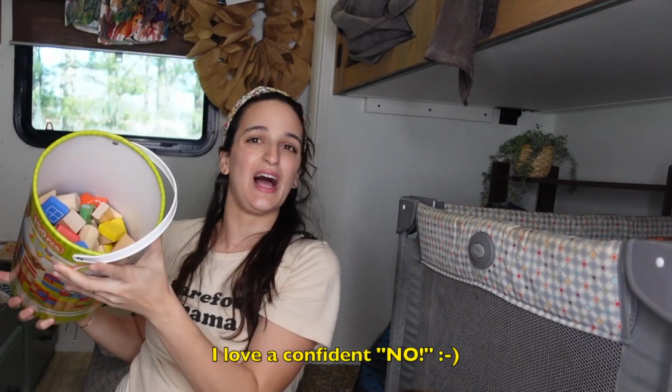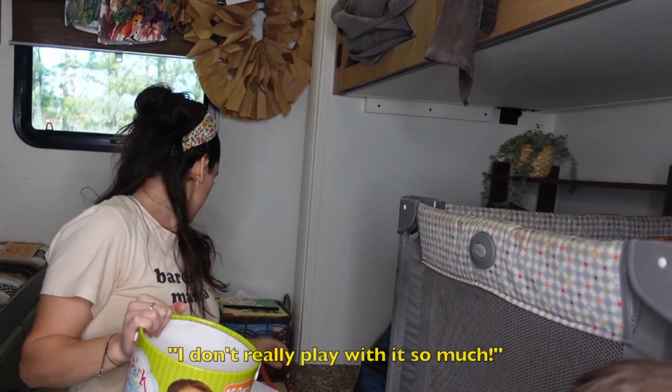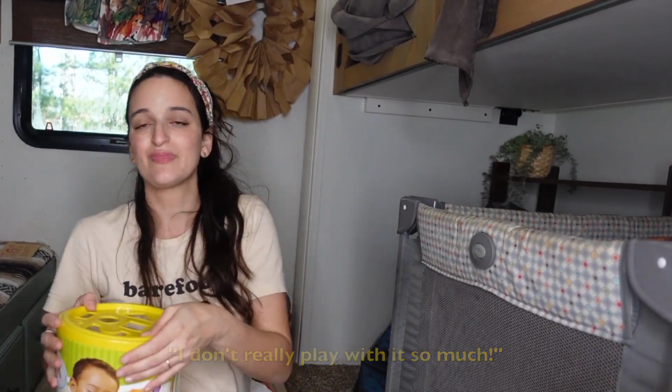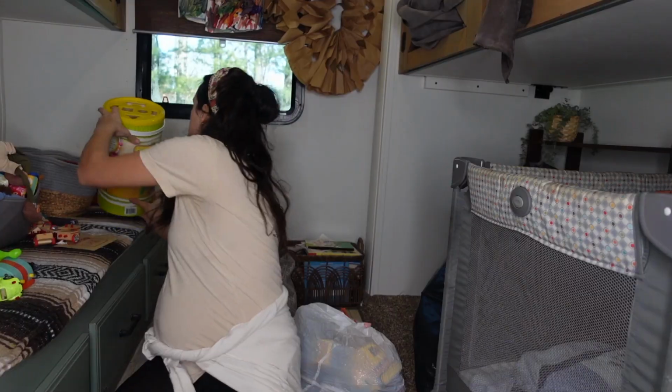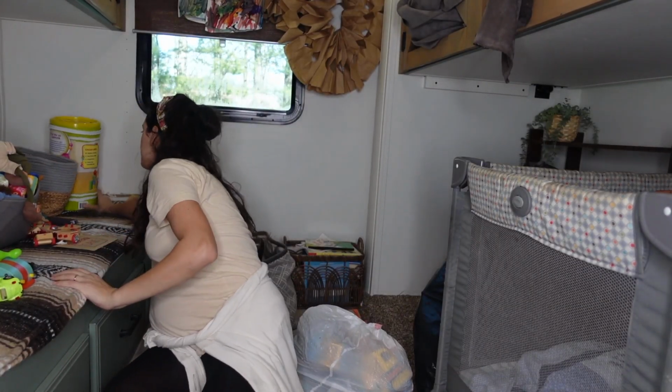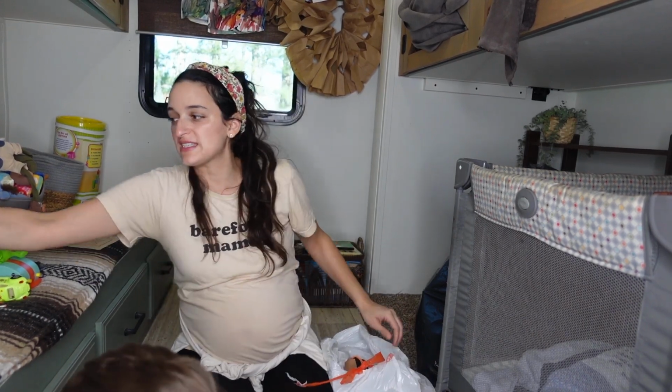Do you like these blocks? No. You don't really like these blocks, right? I guess I could donate. I think we should donate. I want to play with it so much. I think we have other things that we like better, so we're gonna donate this. That's a win. That's a big win. Some little kid is gonna really appreciate that. Good job, guys. Look what I got. A tea set. Yeah. So this is staying.